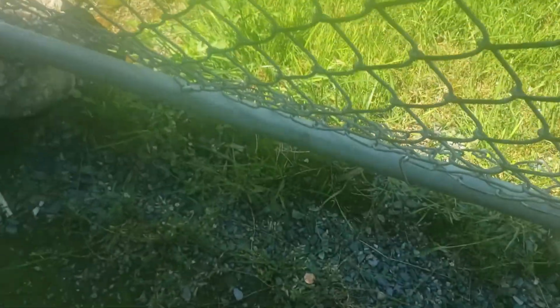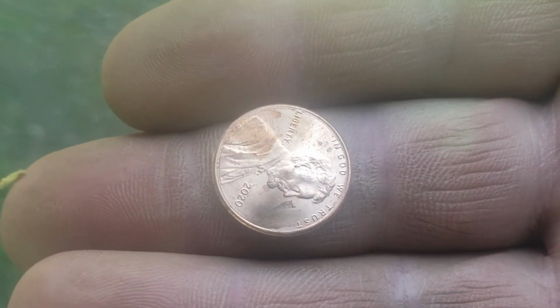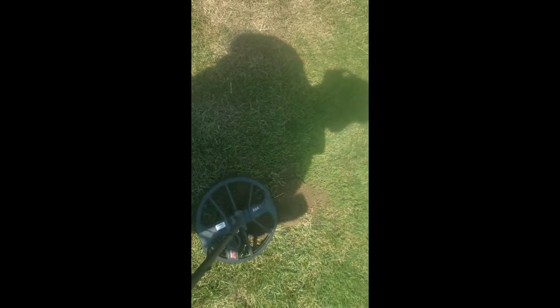Sitting here in the dugout, taking a break. Look what I found on the ground. These kids just throw money all over the place. I'll take it. Brand new penny, 2020. And I got another good tone. It's out of the hole. It's about 30 on Equinox 800.